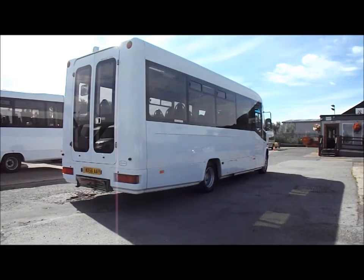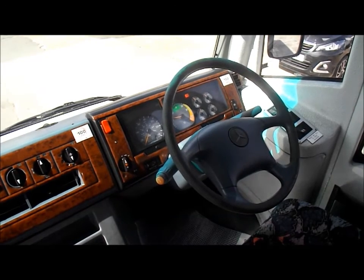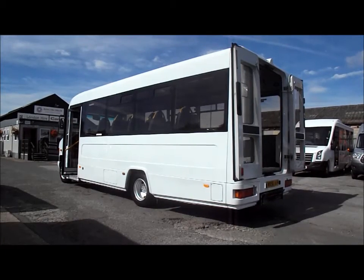Our two automatic Mercedes Vario accessible minibuses are priced at £20,000 plus VAT and have covered 68,000 and 69,000 miles.